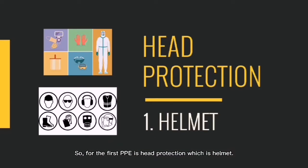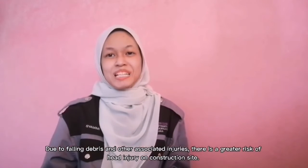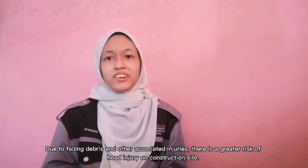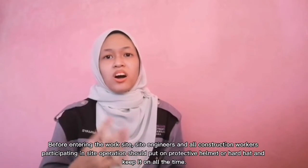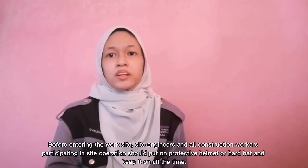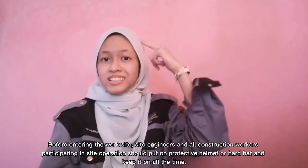So for the first PPE is head protection, which is helmet. Due to falling debris and other associated injuries, there is a greater risk of head injury on construction site. Before entering the work site, site engineers and all construction workers participating in the site operation should put on protective helmet or hard hat and keep it on all the time.